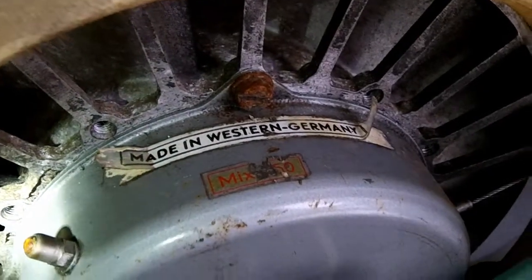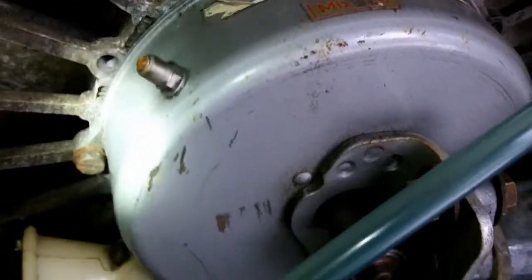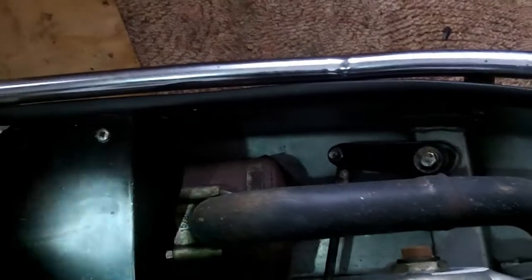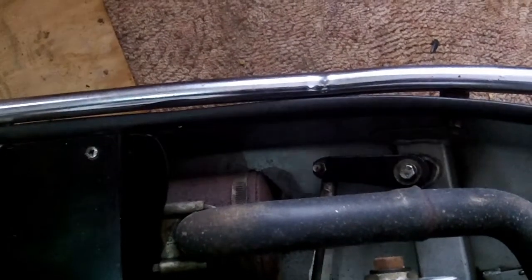Made in Western Germany. Very thin carpet glass cabs in these things. Very thin. Oh, cans under the little shroud there. Sure to keep your foot warm on that side.